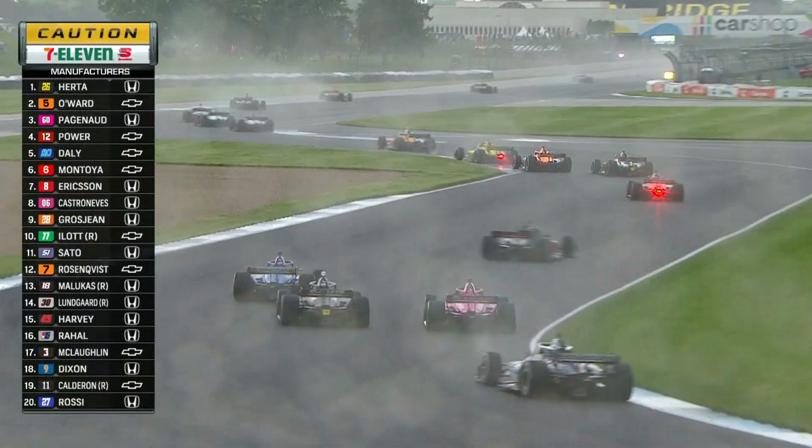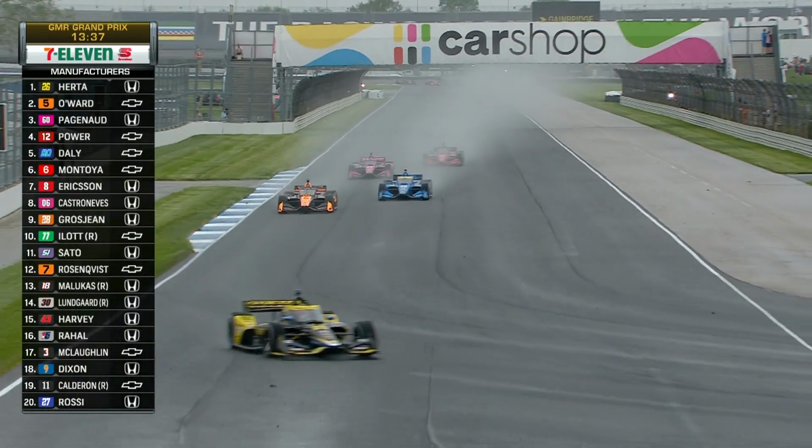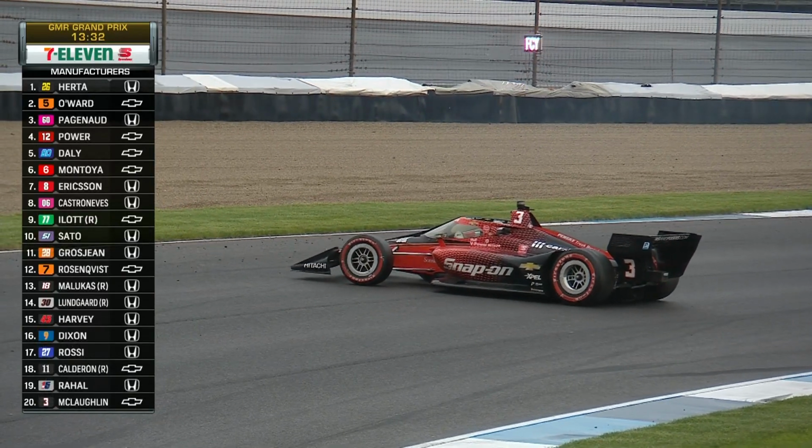Caution is out. Copy. Caution is out, guys. 13 minutes and counting. Colton Herta still in the lead. Pato O'Ward still holding on in second on those slicks. This is what just went down.